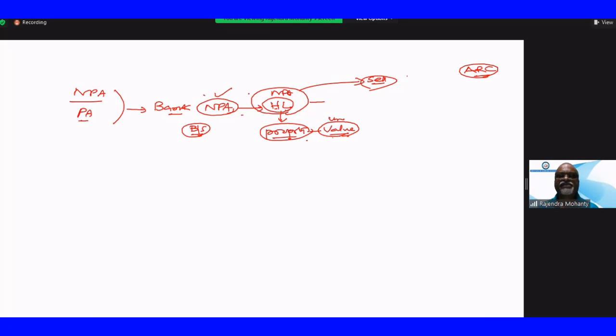So the bank can start fresh with a new loan because they have sold. Now, why will ARC or the securitization people buy those NPAs? Because there is an underlying value of these properties available, which can be sold by them or used by them.